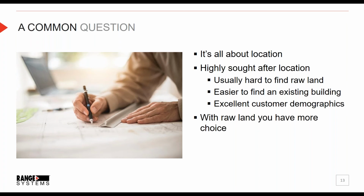You're looking for excellent customer demographics. Demographics is going to come up a lot, that term. So just to start, so everybody understands what the definition of demographics is, Randall. Yeah, demographics is the number and the characteristics of people that live in a particular area. Okay. So it's the study of the group of people that are in that area.